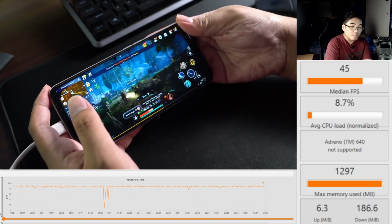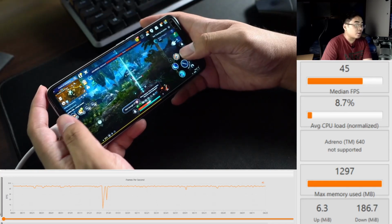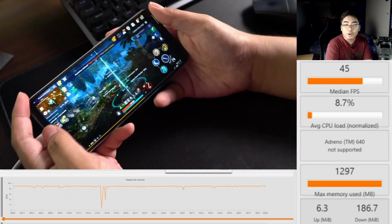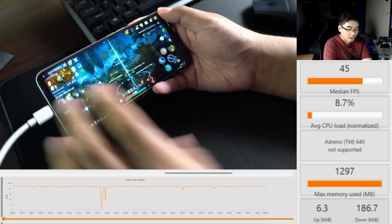Medyo may pagka-warm. Umiinit yung likod niya. Mamaya check natin temps. But yeah, I think okay na tayo dito. It's already 4 minutes, 30 seconds. And the median frames per second is still at 45. So, overall, wala tayong naging problema dito when playing Black Desert Mobile.